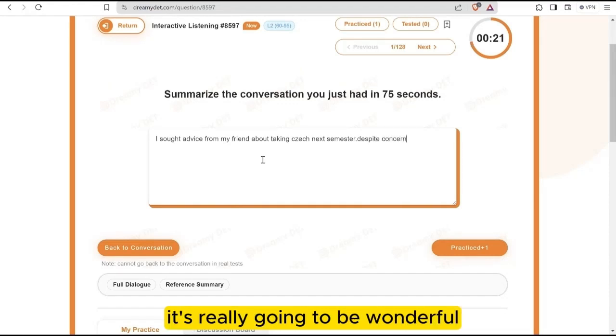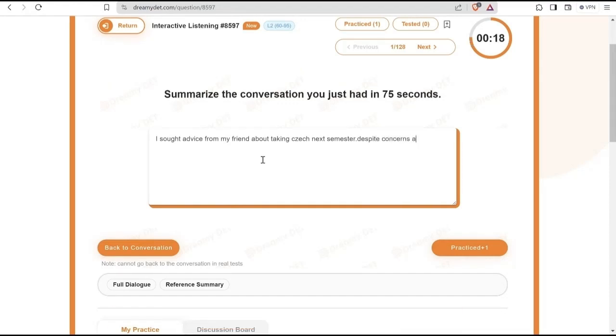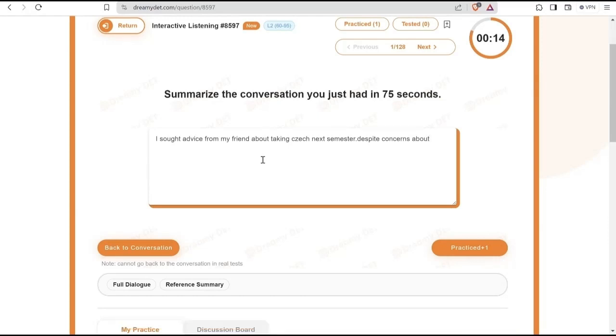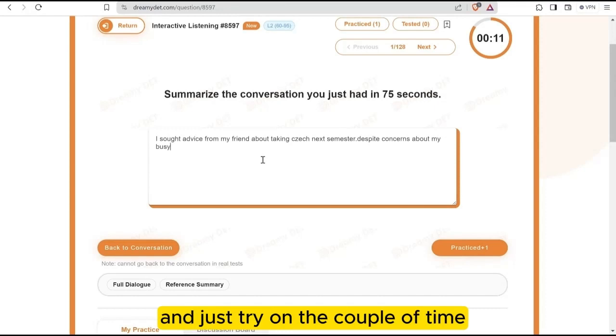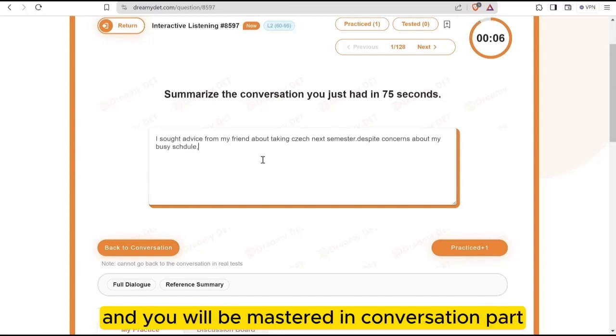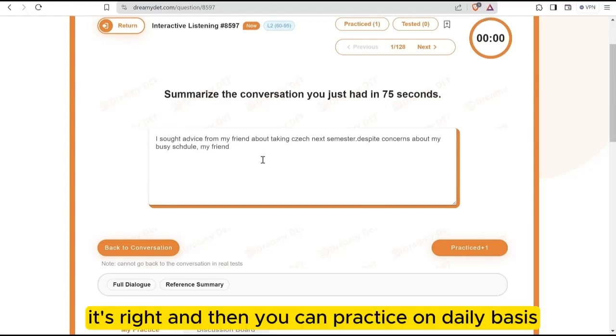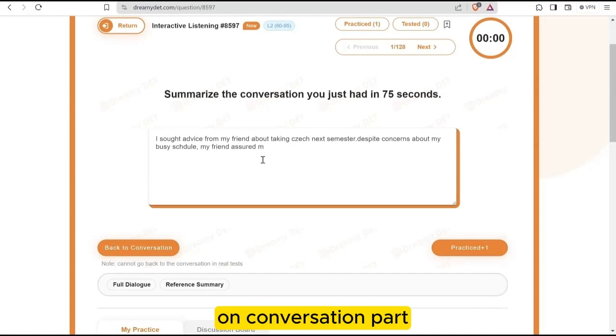It's really going to be wonderful, but you need to focus on your practice test. Then it's easy for you, and just try a couple of times and you will be mastered in the conversation part. Let's click on the next button. Then you can practice on a daily basis on the conversation part.